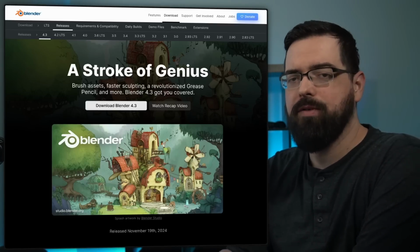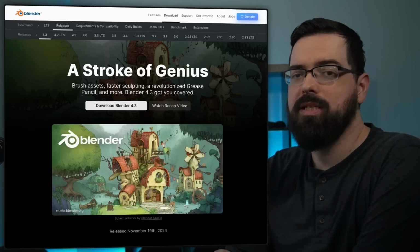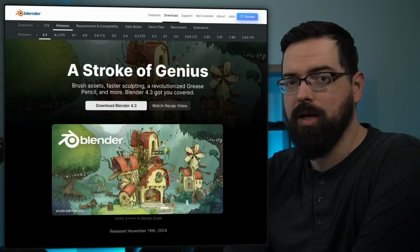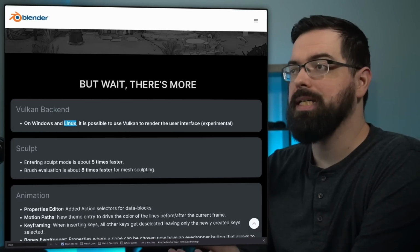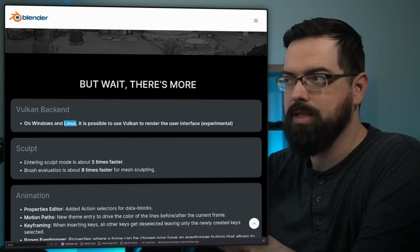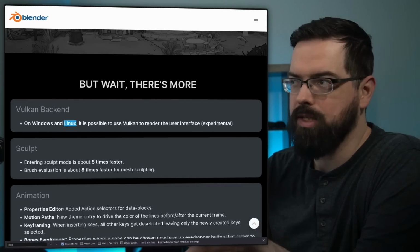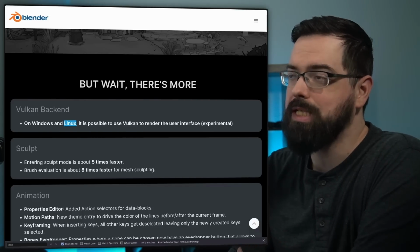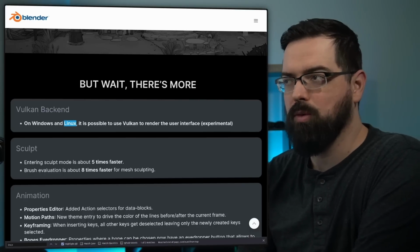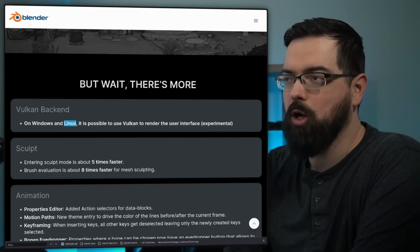Blender 4.3 was released this week for the leading open source 3D modeling software, and there are a lot of new features in this version. First, we'll start with the Linux-specific improvements with Blender 4.3. Blender 4.3 now has an experimental option to use Vulkan to render the user interface. This is early stages of the new Vulkan support, so it might not provide the expected performance improvements just yet, but when it goes to full support, then it will likely be a bigger improvement over OpenGL.